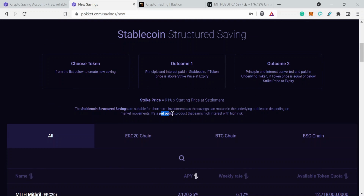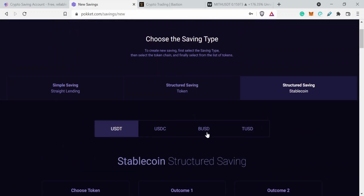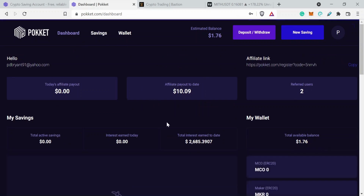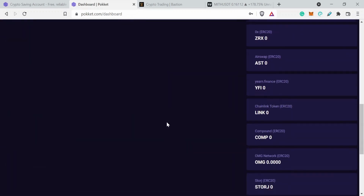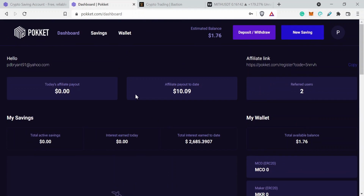It's a put option, so it will pay out at that strike price and at that time, and you can obviously use 4 different stable coins: USDT, USDC, BUSD, and TUSD, with more on the way, I'm told. So in terms of the platform, that is generally it, basically. It's a very straightforward platform to use once you understand how it operates and how it works.